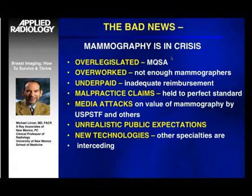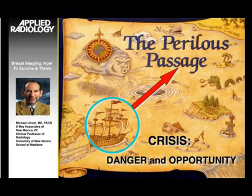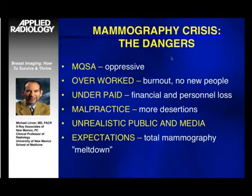Okay, go back one. We are in real crisis. That is, we are over-legislated, we are overworked, we are underpaid, with malpractice issues to maintain, as well as the media attacks. So crisis, though, has two meanings. In Chinese, it means not only danger, but also opportunity. So as we sail across the sea of success, we hope, across the mammographic maelstrom in the middle, we have danger and we have opportunity as crisis continues in our lives with mammography.